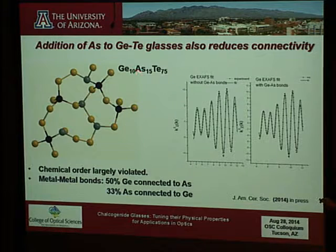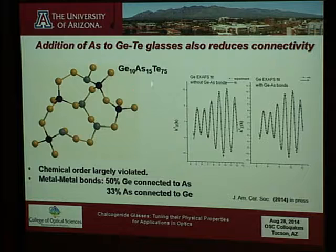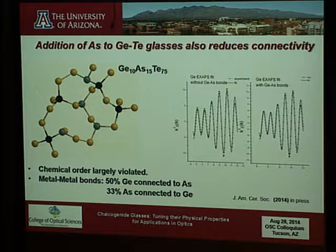It's just instead of introducing a low coordination element, we substitute germanium by a lower coordination element, and essentially it's substituting germanium by arsenic. Arsenic being trivalent, germanium tetravalent. We reduce the coordination of the network the same way. Same spectroscopic analysis of the structure. We find that we have a lot of germanium-arsenic bonds, which was kind of surprising because typically you see tellurium surrounding the germanium and the arsenic. But the result is actually very good.